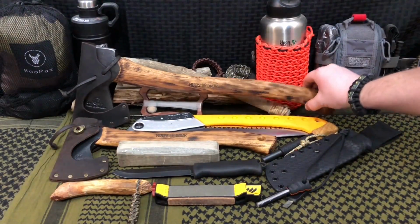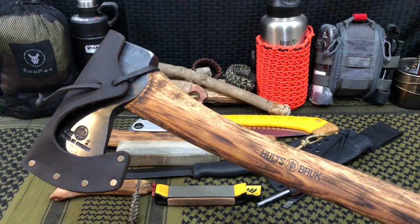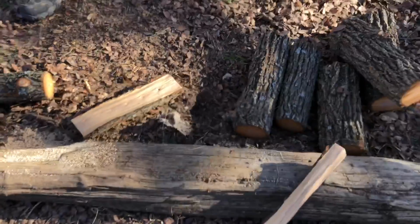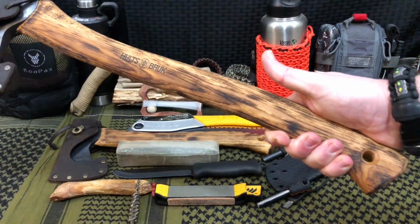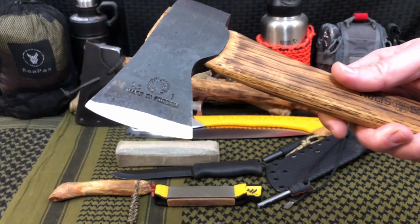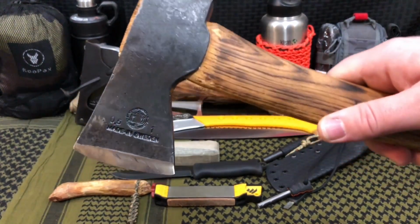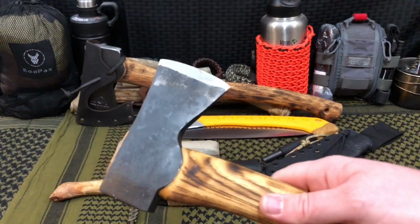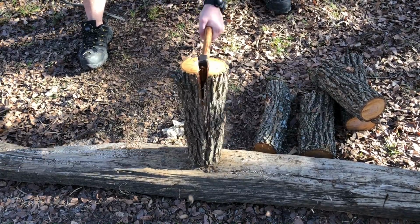Right in the background, we have my Hults Bruk Aneby. And this is the very same size as the Gränsfors Bruk Small Forest Axe. Now, the Aneby has an 850 gram head, which is very close to 2 pounds. It's 1 3/4 pounds. They have a 19 to 20 inch handle. They come with a mirror polished edge. I mean, it's so freaking shiny, I can barely show you. This one's already been used several times, but this thing is razor sharp. This thing literally shaves paper. It is scary how sharp these are.